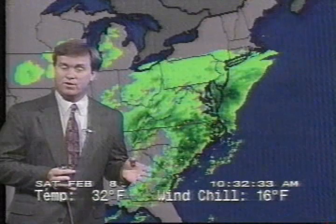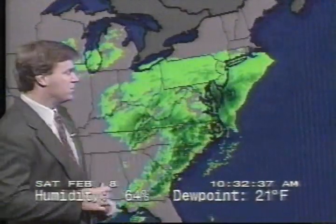Now, the question is, will the snow affect Boston or New York City? And we'll check this out in the forecast in just a second. But the thinking right now is that the heaviest snows will be south of Boston and south of New York City, maybe affecting the eastern tip of Long Island, Martha's Vineyard, and Cape Cod overnight tonight with a quick burst of 6 inches of snowfall.